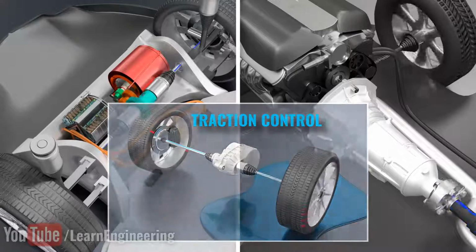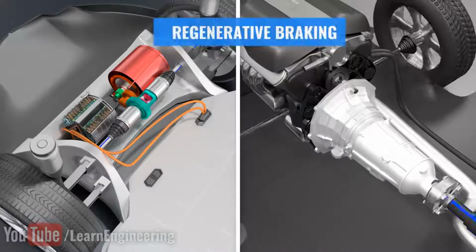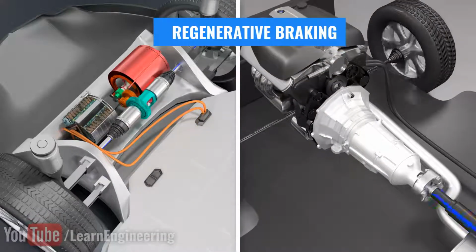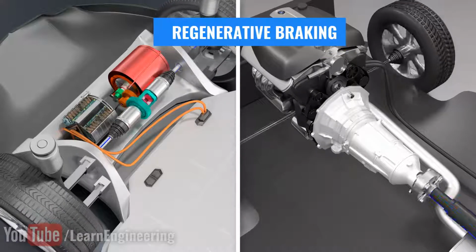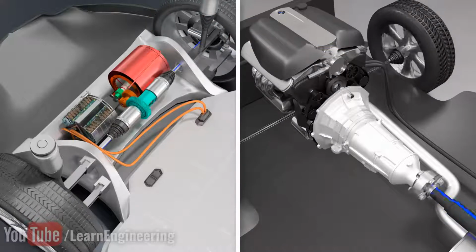Electric cars have inherent advantages when it comes to regenerative braking. The same induction motor acts as a generator here. In a petrol car, in order to achieve regenerative braking, you must install a separate BLDC motor and a battery pack.